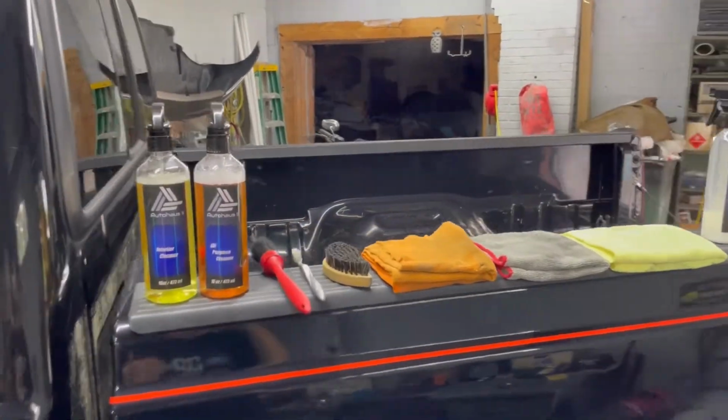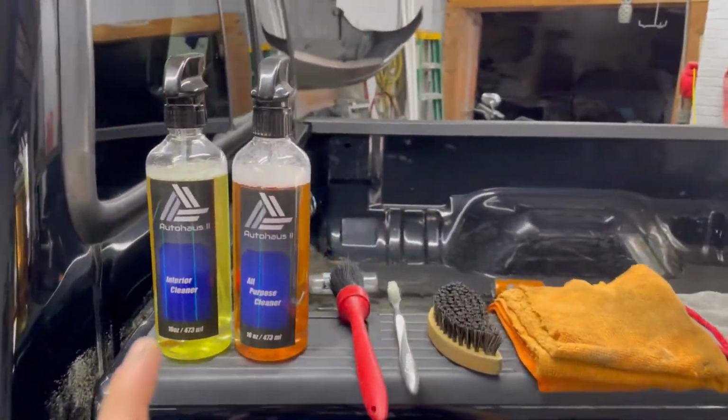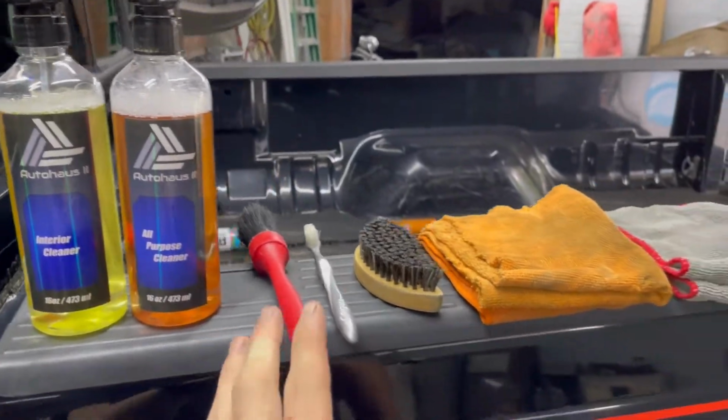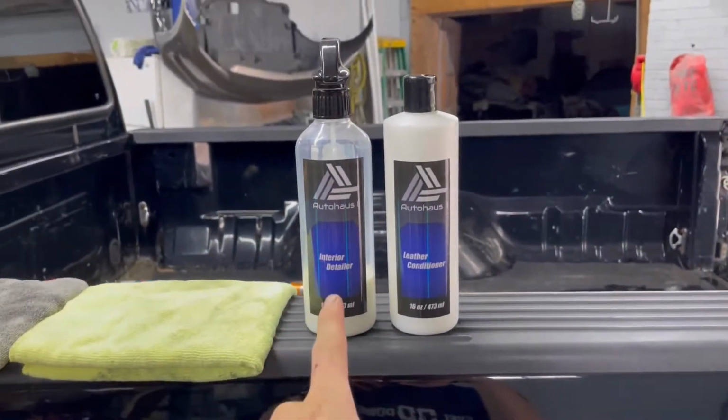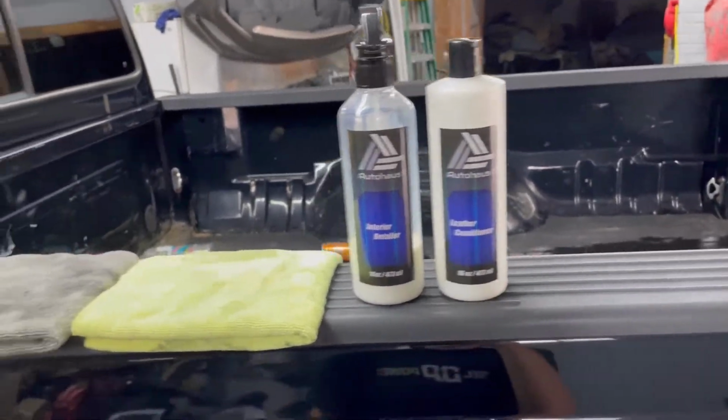Alright, so what we're going to be using for today is some interior cleaner, all-purpose cleaner, an array of brushes, different types of rags, and then to finish it off we're going to use interior detailer and leather conditioner.